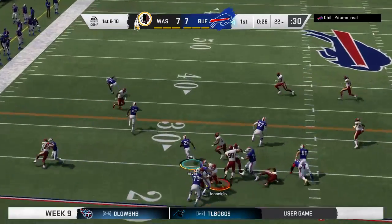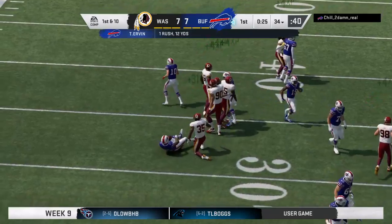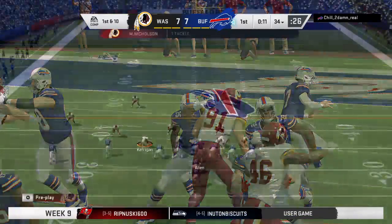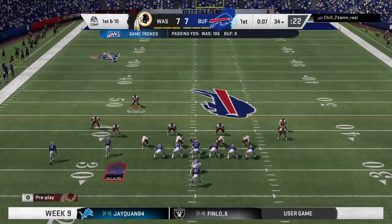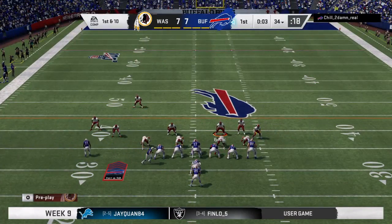This is the former Spartan from San Jose, Tyler Irvin. And he'll be corralled right around the 34. 12 yards that time and a Bills first down. From the 34 now, here's first and 10. Check 3. First and 10 at the 34-yard line.